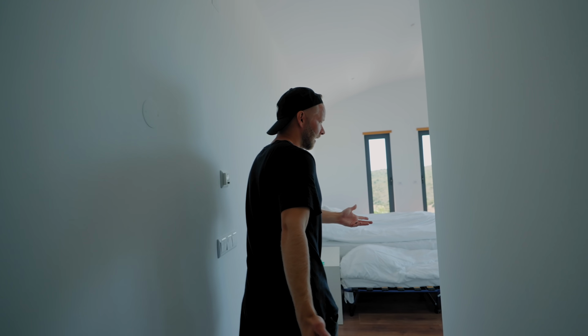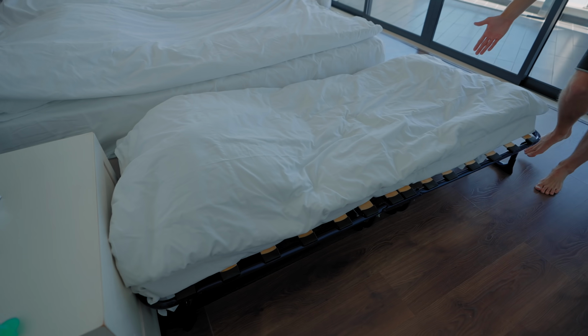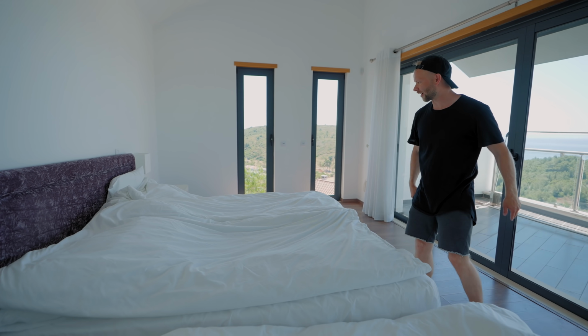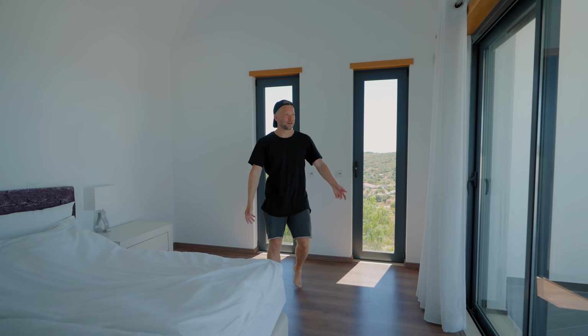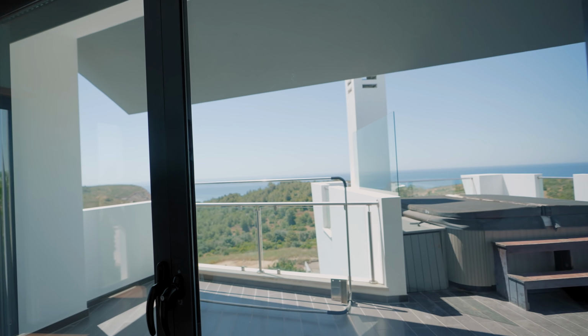This is where my family has been sleeping. We got Kai's special bed. That's how we get him to sleep, the special bed. A little cot there on the side, and then our bed. And again, you have views from every single window. Beautiful, beautiful views. It's quite nice.